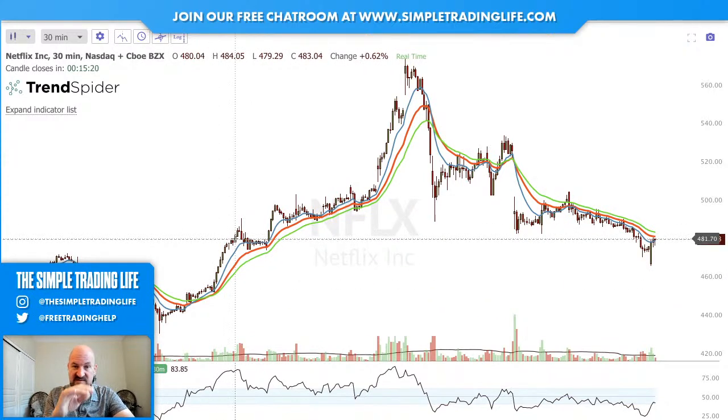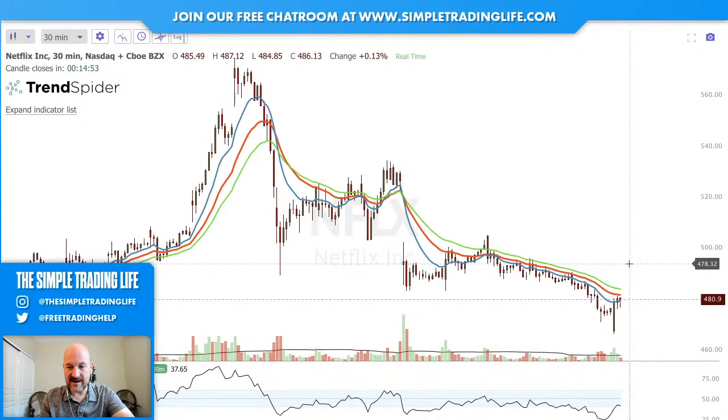But levels of structure can be broken. And then the next time you get to it, look at this, right? So it broke here. What's the old adage? Resistance becomes support, support becomes resistance. So this was resistance, this level. It broke through, which means the next time you get to it, it should be what? Should be support, and it was. Put the cursor, and look, it went right to it. Right to it.